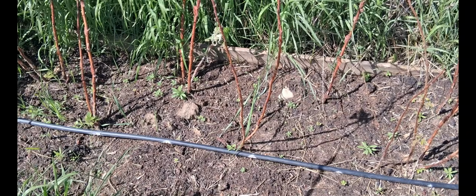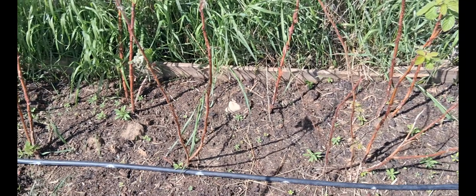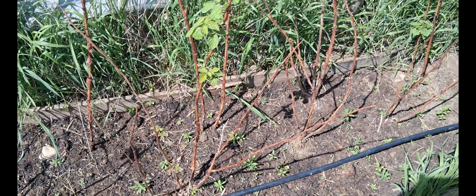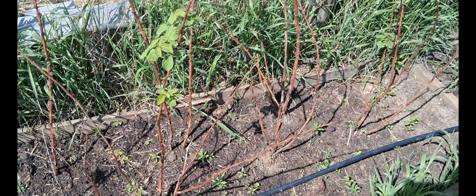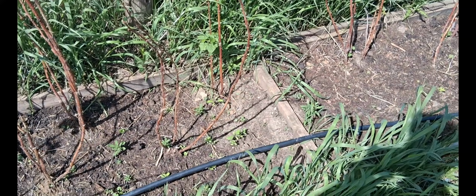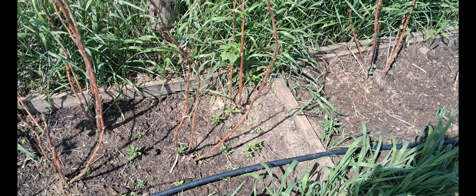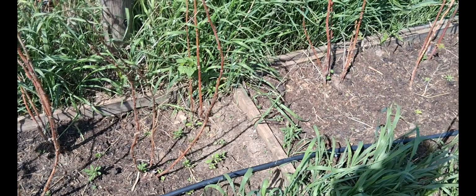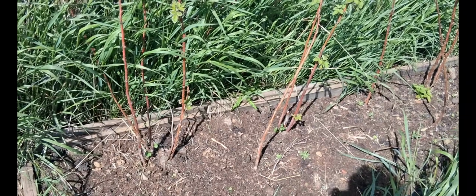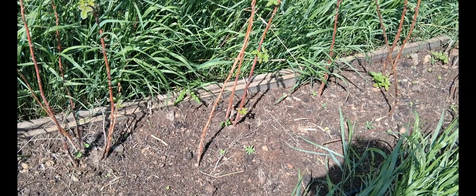The raspberries are doing fantastic, way better than expected. Still nice and green. The other one lost the leaves. I was expecting it, but they didn't look too terrible now either. So even they're coming pretty nice.